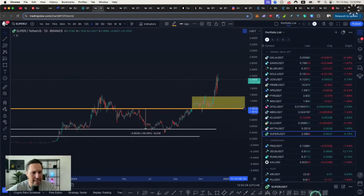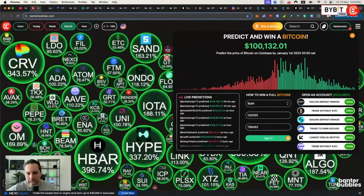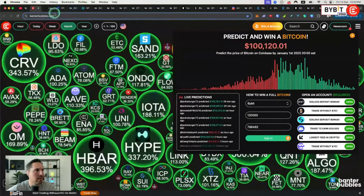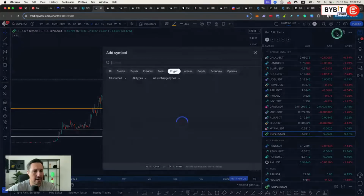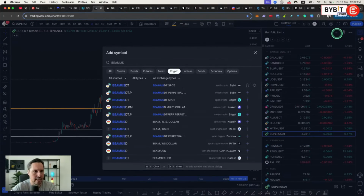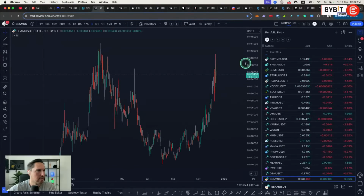So I think, let's see, is there anything else? What else have we got? Anything that we missed over here? Any other requests, guys? Let me know. Beam. Let's have a look at Beam quickly, because Beam has been an important one to look at. So let's see, Beam USDT. There it is. How's Beam doing?